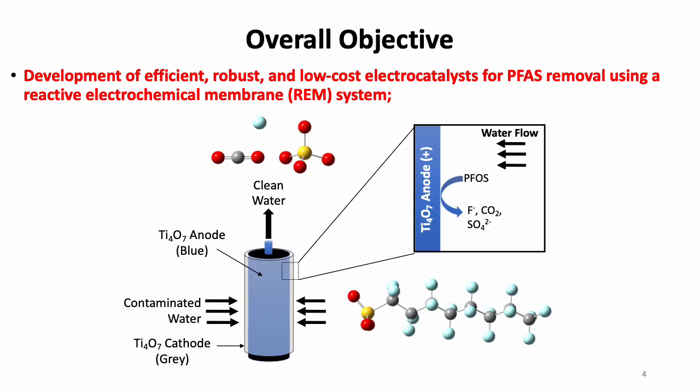That brings me to the overall objective of our work, and that is to develop an efficient, robust, and low-cost electrocatalyst for PFAS removal using our reactive electrochemical membrane system. So the schematic here is showing a simplified version of this reactive electrochemical membrane. We show a molecule known as PFOS, one of the PFAS compounds, going through the membrane. And then what will happen on the anode of this membrane is the destruction of PFOS to benign products like fluoride, CO2, and sulfate, ultimately giving us clean water.